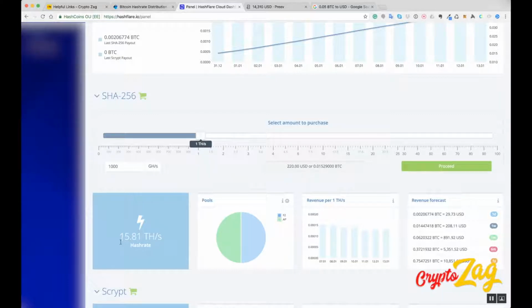Now, if you look down here, I got 15.81 terahashes. So if I scroll over to get to that number, let me see if I can get to it. Okay, I'm at 6.16 terahashes. You'll see that number is now closer to the 1851, which means that you will have to pay $3,520 or 0.24464000 Bitcoin, okay?